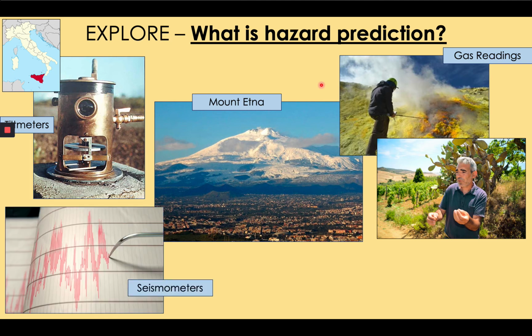It's not only that. When magma rises through a volcano such as Mount Etna, it cracks and shakes the rock around it. This causes minor earthquakes, tremors, that are picked up by devices called seismometers that have been laid around the volcano. And as the volcano shakes, the pen here moves up and down, giving readings of the size and frequency of these tremors. Frequency means how often they happen.